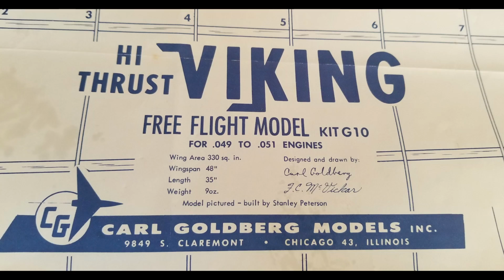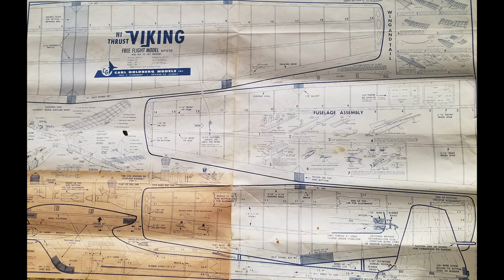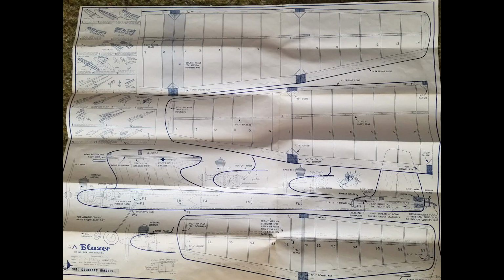Building the half-A Viking is not really the simplest kit. I'm really amazed my friend, who was maybe 12 years old at the time, built one, and it looked really good, but he was really good at building, better than I was at that age. The plans are pretty good, but there's no instruction booklet that comes with many of the modern kits. In some places the printing is really tiny, and you're going to have to look very closely about how some things are done. Here are the half-A Blazer plans, and you can see how similar the designs are.